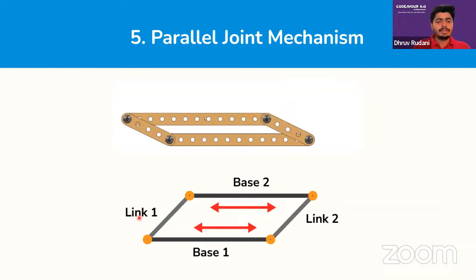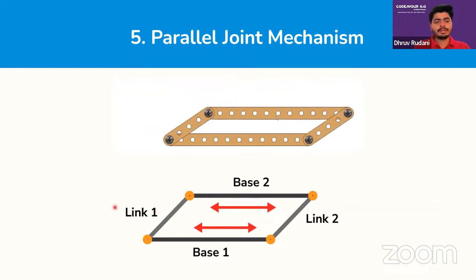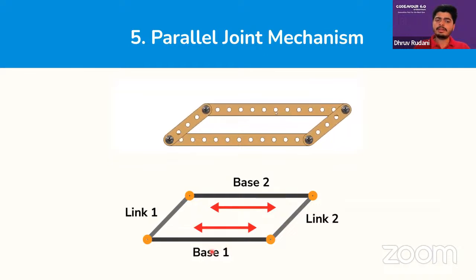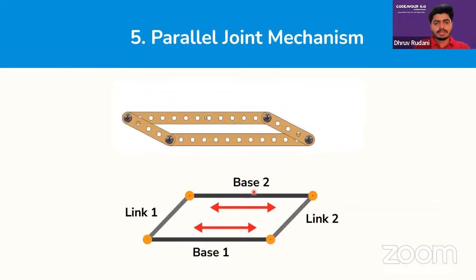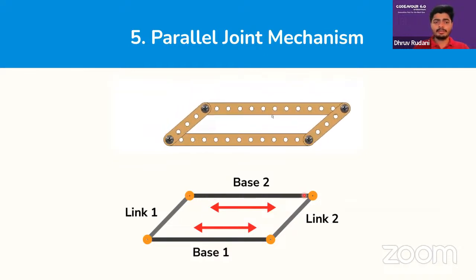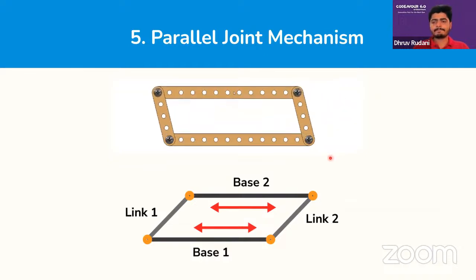So the principle behind these mechanisms is that all the links are parallel to each other. For example, link 1 and link 2 will always be parallel to each other, and base 1 and base 2 will always be parallel to each other. It will change the distance between both, but it won't change their angle. Okay, so this is the key point for this mechanism.